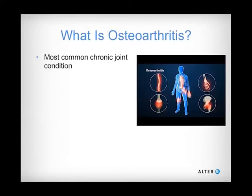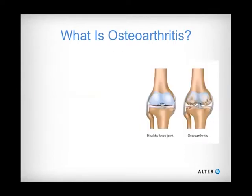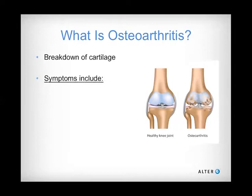Just a quick review. It's the most common chronic joint condition people will have. It afflicts over 27 million Americans. And the most commonly affected joints are the knees and the hips. It's basically a breakdown of cartilage. Osteoarthritis is that wear and tear.